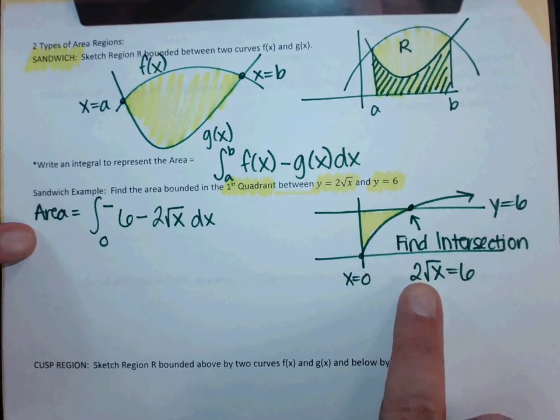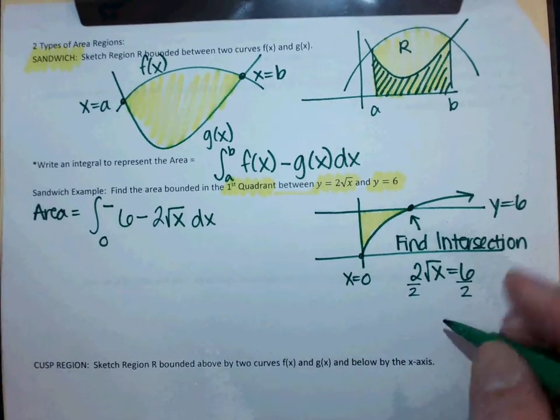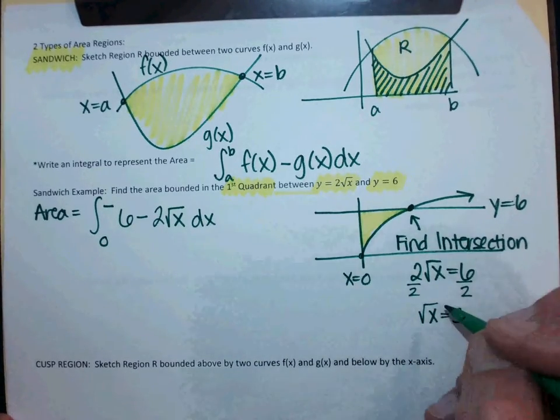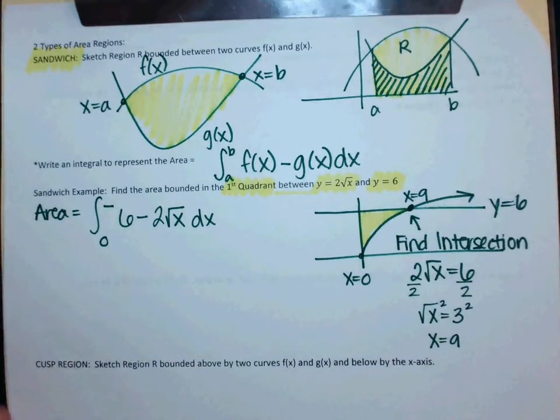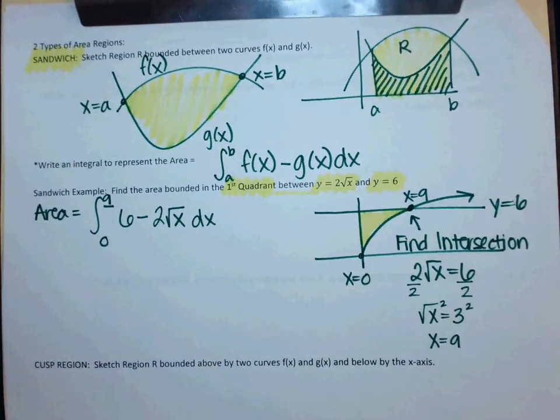I've got to divide by 2 before I can square. What's 6 divided by 2? 3. Root x is 3. Last step: square both sides. 9. So x is 9. Now I know that my region is between x equals 0 and x equals 9, and that's where I'm going to integrate.